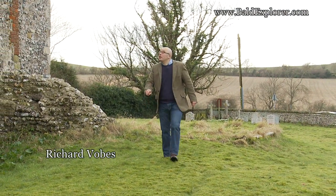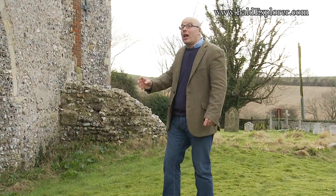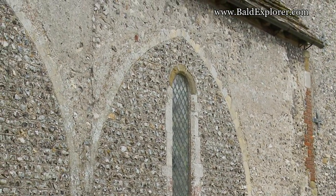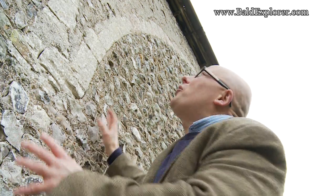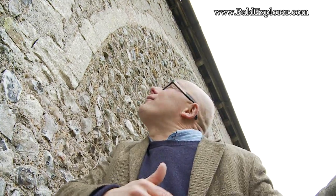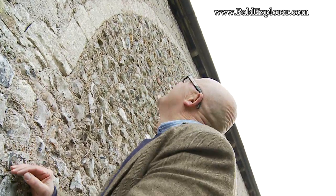And like all churches, of course, it's had its repairs, its additions, and strangely enough, in this case, a subtraction, as you can see here. These arches, as we'll see on the inside, are a sure indication that there was an extension on the north face of the church, built in the 13th century, an aisle.